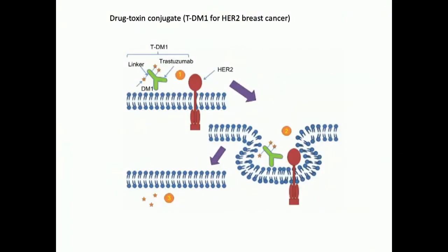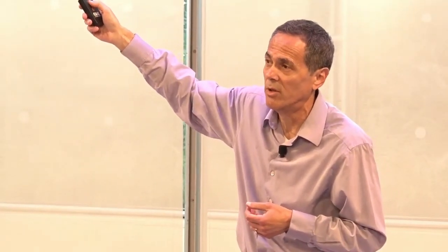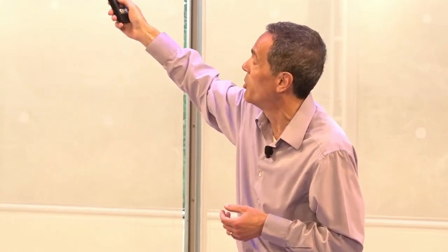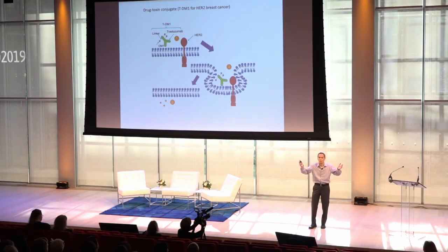is a mitotic poison. This is in the clinic. It's transformed the treatment of the area I've been working on, HER2 breast cancer. So what happens is the antibody recognizes the tumor cells because the HER2 is more prevalent, expressed on tumor cells. It has the little stars on there, which are the mitansine. It gets internalized in the tumor. It releases the mitansine and kills the tumor cells, but really does spare the normal tissue.